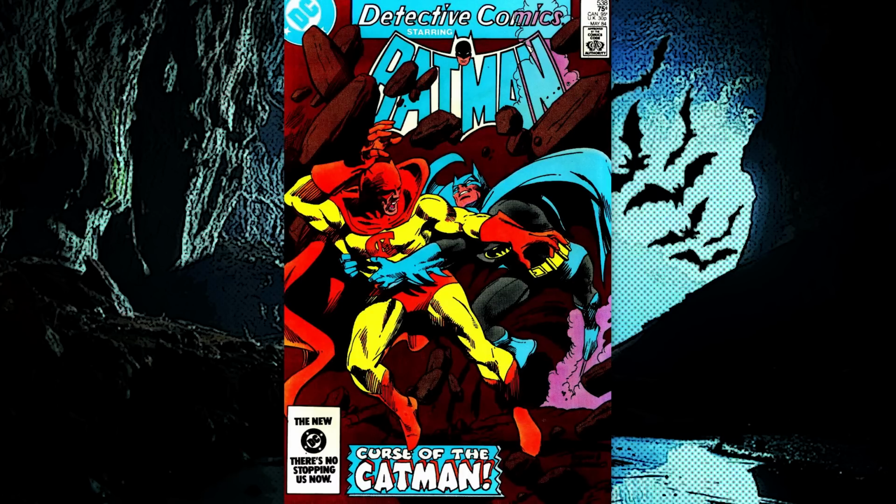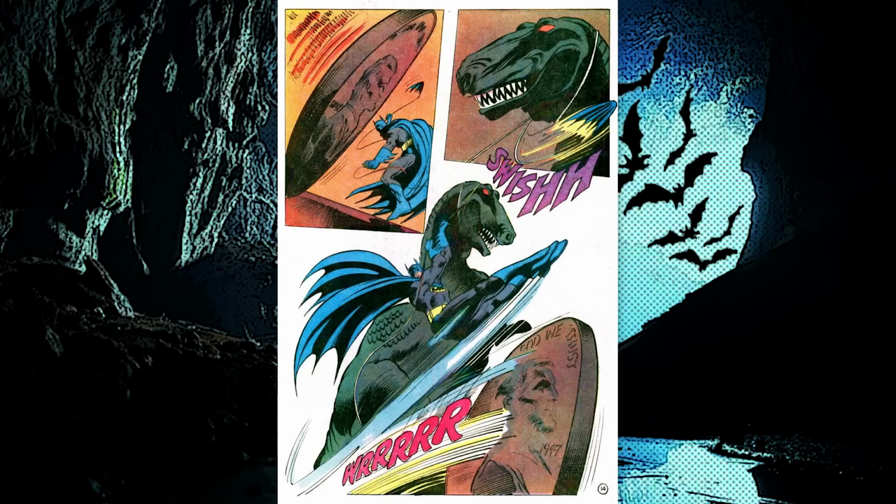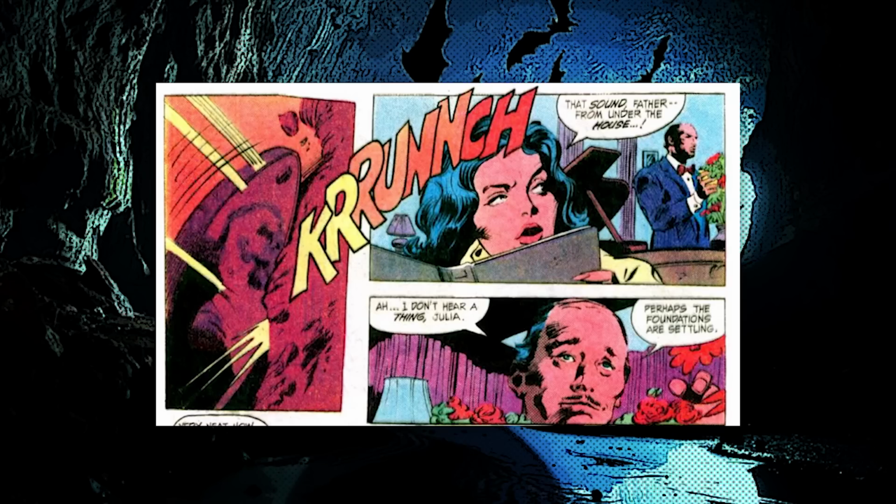1984's Detective Comics issue number 538. Time for Catman! That's right. If you didn't know, Batman did have a villain named Catman, and he's invaded the Batcave. Catman throws the giant penny at Batman, only for Batman to deftly dodge it, or I guess kind of use the giant dinosaur to knock it out of the way, at least. I mean, this is definitely a victory for Team Dinosaur, and I hate seeing the penny lose.